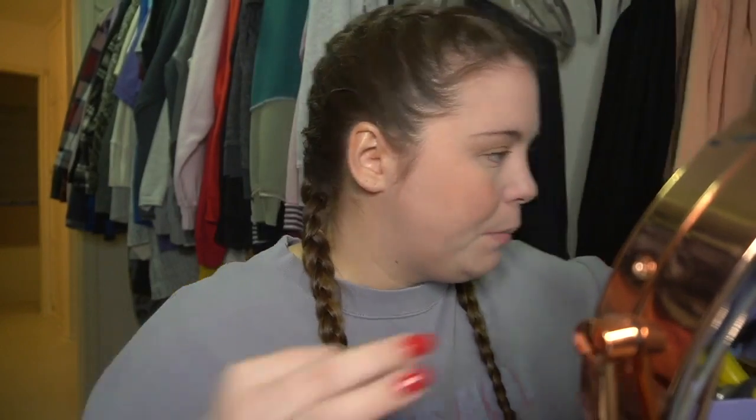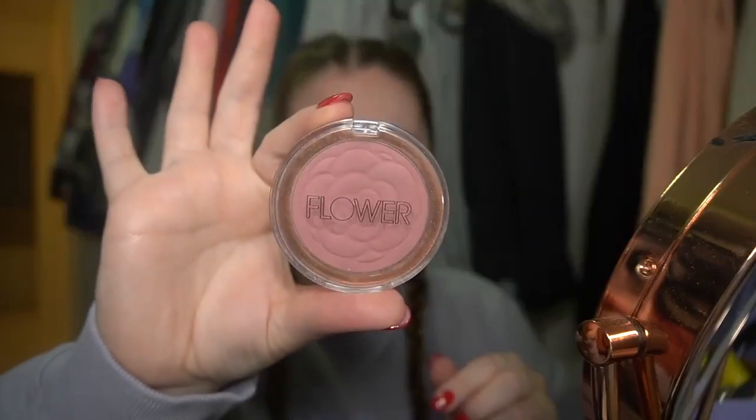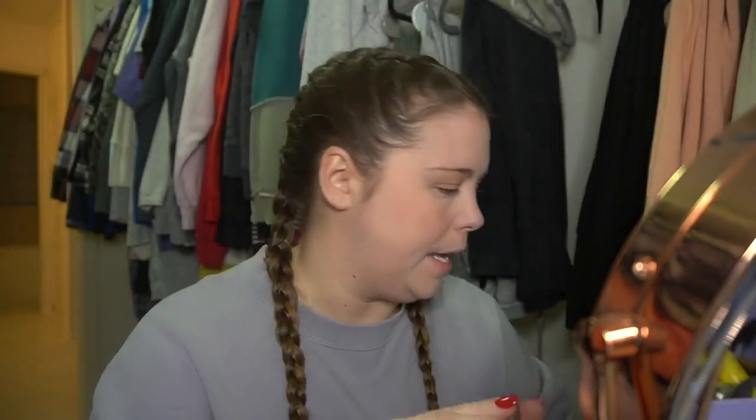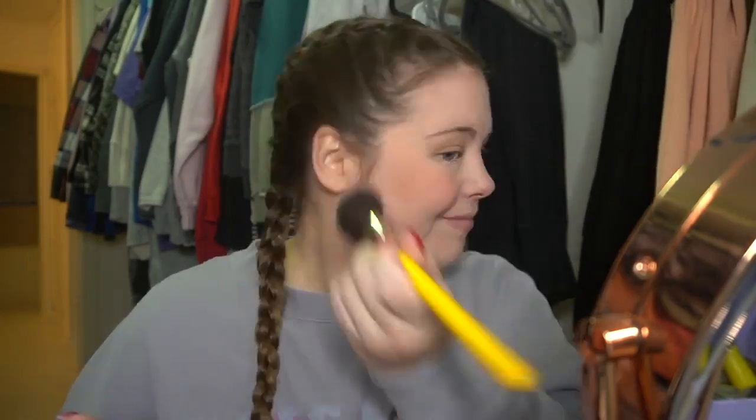So I want to add a little bit more color and I'm using the Flower Beauty powder blush, and this one is in a very gorgeous color. I think it's called Sweet Pea. Yeah, Sweet Pea. So I'm going to take my blush brush. I'm just going to make that color a little more pronounced. See, as such.